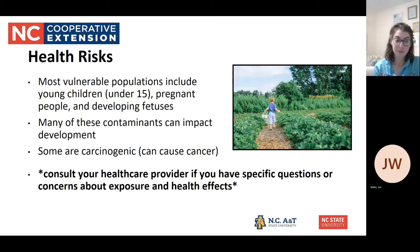I'm not here to give medical advice, so I won't speak in depth about the potential health risks of low dose long-term contaminant exposure, because with most of these contaminants, if you are having health effects, they won't appear right away. It's going to be over a longer period of time. But the impacts really vary on the type of contaminants present, the amount of exposure, and individual physiology. For example, the most vulnerable populations for contamination within the garden are going to be young children, pregnant individuals, and their developing fetuses. That's because a lot of these contaminants impact development on some level. And some can be carcinogenic, which means they cause cancer.